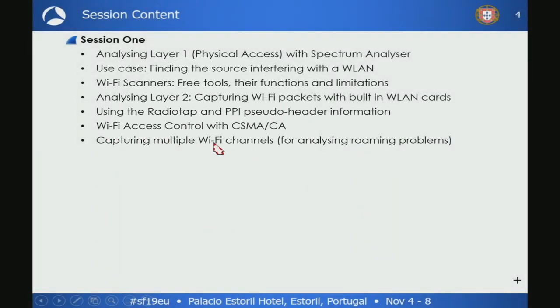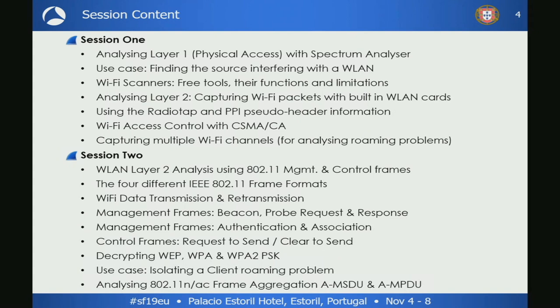So I give you some hardware hints here because you may need hardware in addition to your notebook for professional analyzing. If you would like to analyze roaming problems, a client which is changing the channel, there is no way around using special hardware. In session 2 then, we are focusing on layer 2 exclusively.